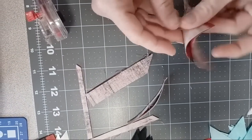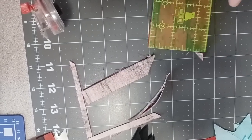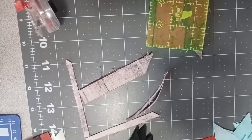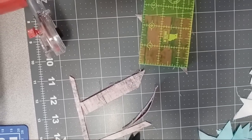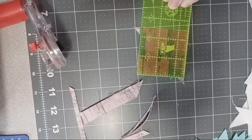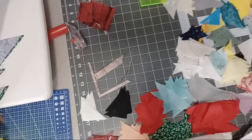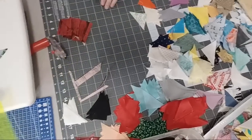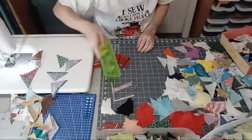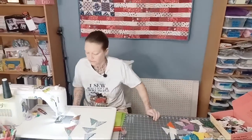And when I open this up and press it with my finger and lay my 2.5-inch ruler on here, you're going to see I have a perfect 2.5-inch half square triangle. There it is. So that's how you do that with a ruler on the corners. Let's go over there. So hopefully you guys understood that.